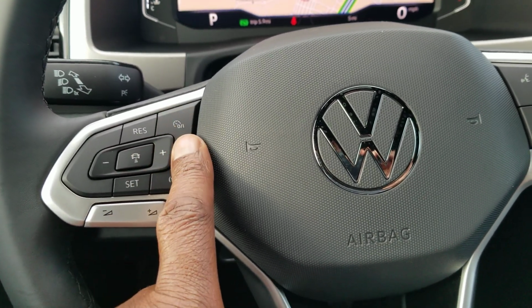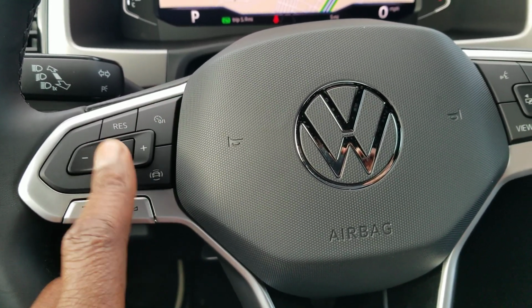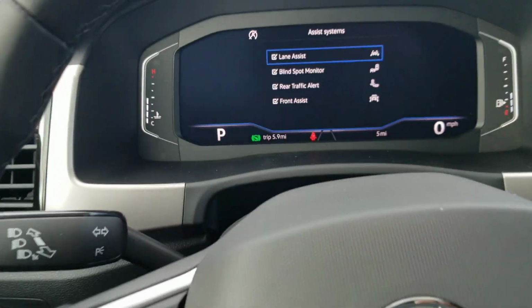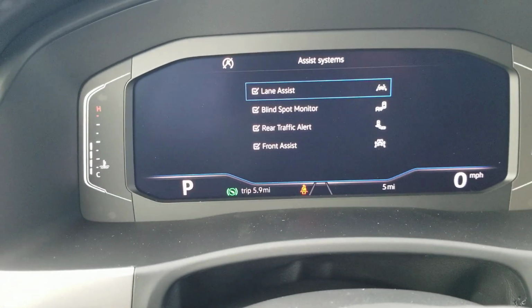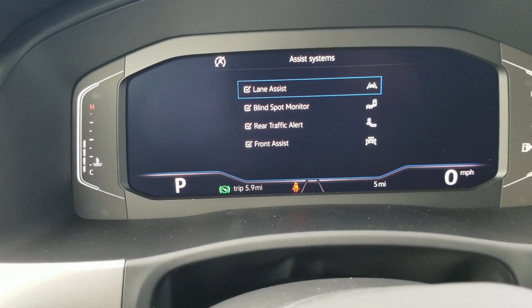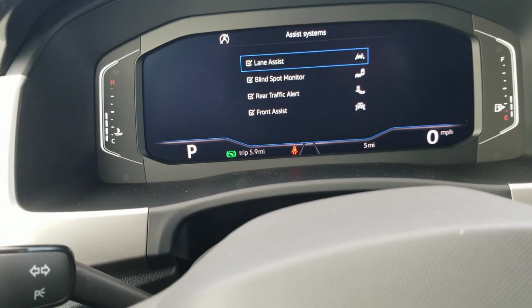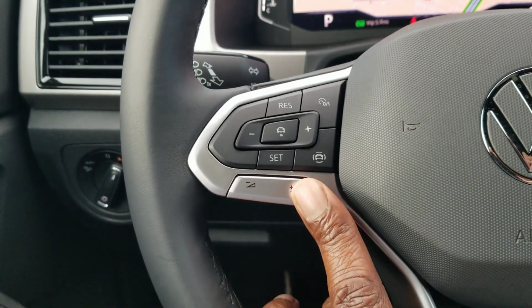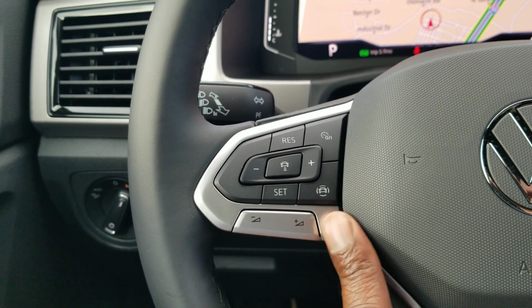Cruise control setup right there, the on and off. The adaptive cruise control following distance is right there. Your resume and set is here. And then your safety features are all listed right here. Lane assist, blind spot monitor, rear traffic alert, and front assist, which is your autonomous emergency braking. Then you also have volume control right here for the radio, also Bluetooth, and also navigation.